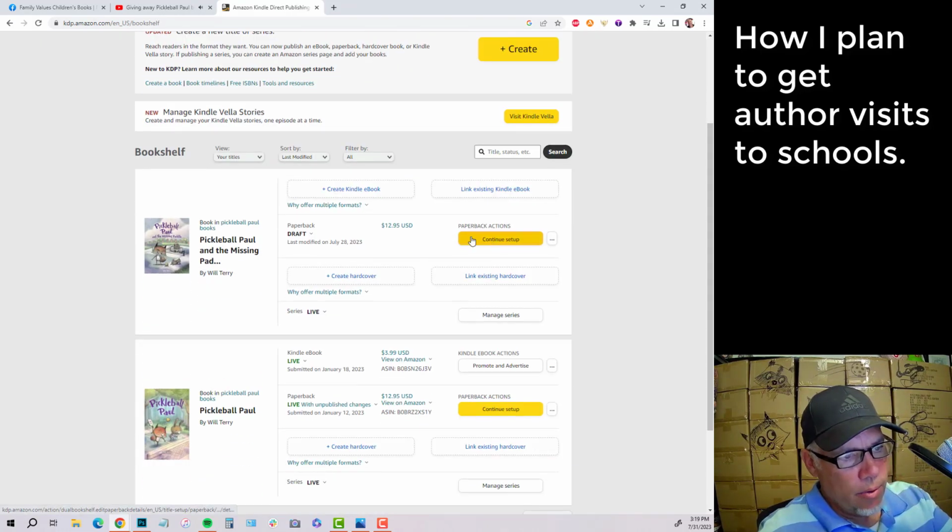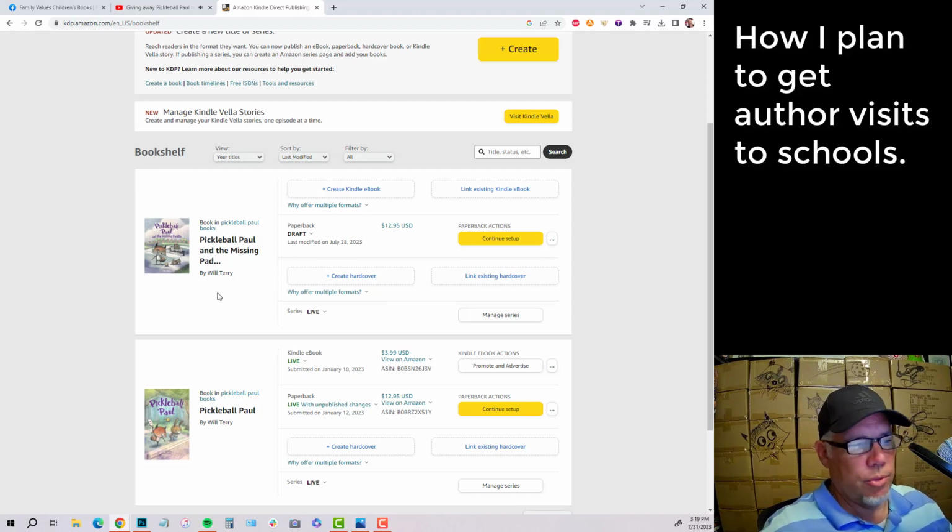And all of a sudden now on my bookshelf, you can see I've got book number 2 showing right here, and it's just in draft form. It's totally finished. I could upload it right now and start selling it, but I'm waiting for the hardcovers to come from China. I want to launch them a little bit closer to each other, and so I'm just kind of holding. But I actually got it all to work.